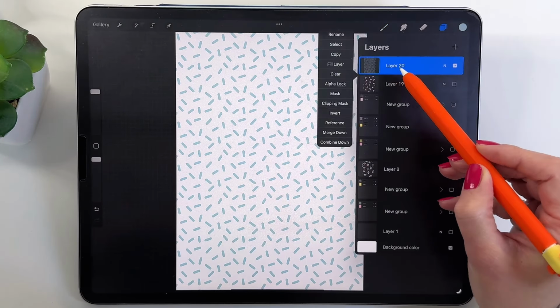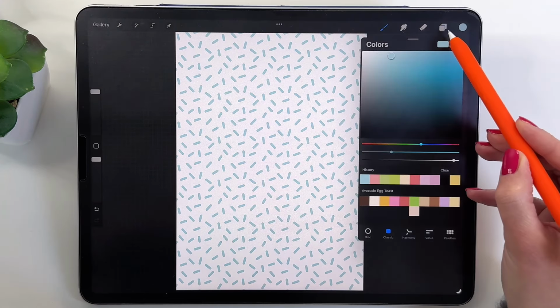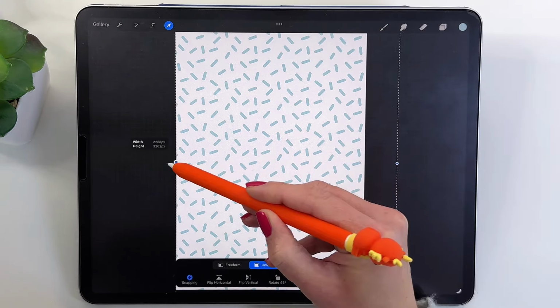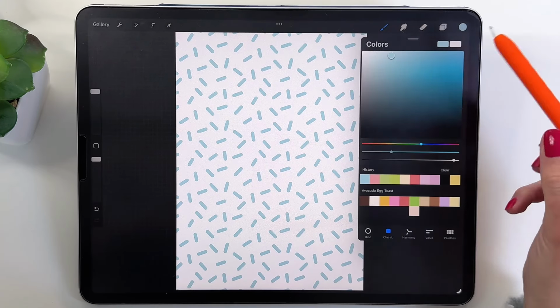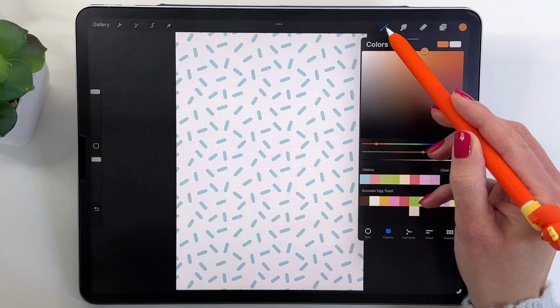So to do that, I'm going to set this layer here as alpha lock, so I can just color on them. Maybe first I'm going to make it a little bit bigger. And now I'll just pick different colors. I'll start here maybe with something orange.